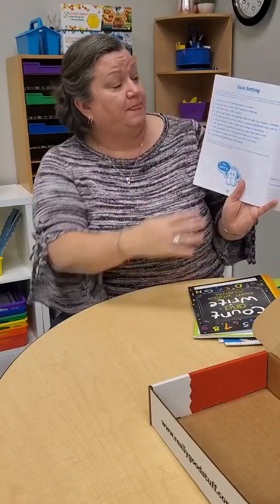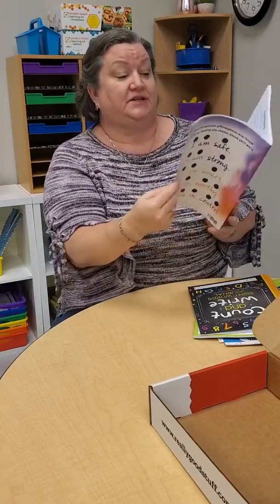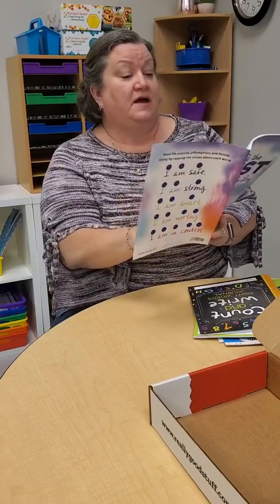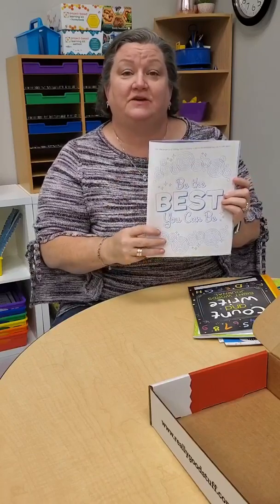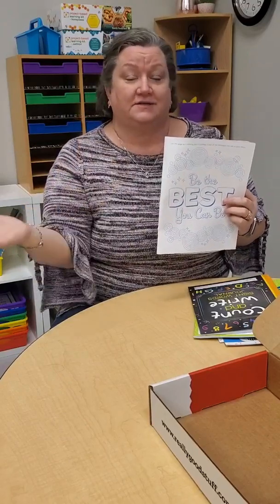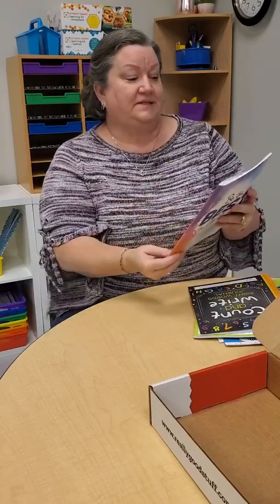Then goal setting. This gives them a list, and then again a place to log their goals, how they obtained those goals, etc. And then the back is a coloring page, because if you haven't been coloring this year, you probably should. Those adult coloring books, just sitting and coloring and letting everything go out of your mind, is great. This is another one.